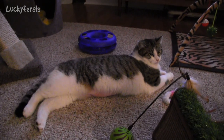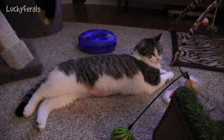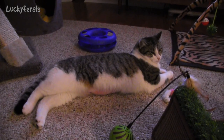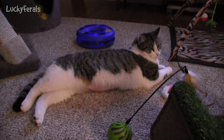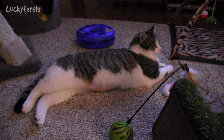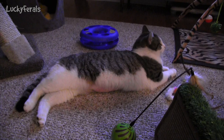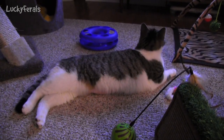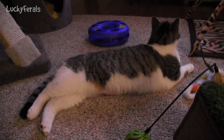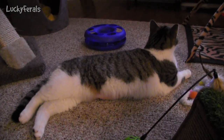Although right now Simba is downstairs with Splash. His operation was way less invasive than Stella's was, so I've let him go up and down the stairs maybe like once a day instead of their usual running up and down the stairs multiple times a day. So let me see if I could show you Stella's incision.